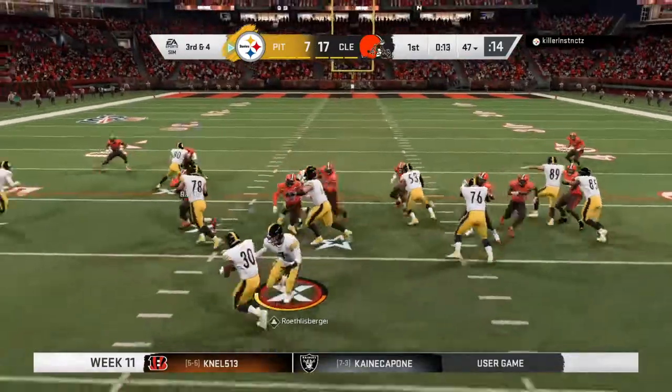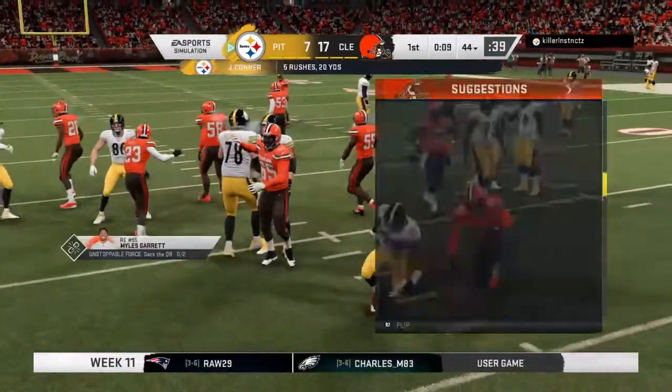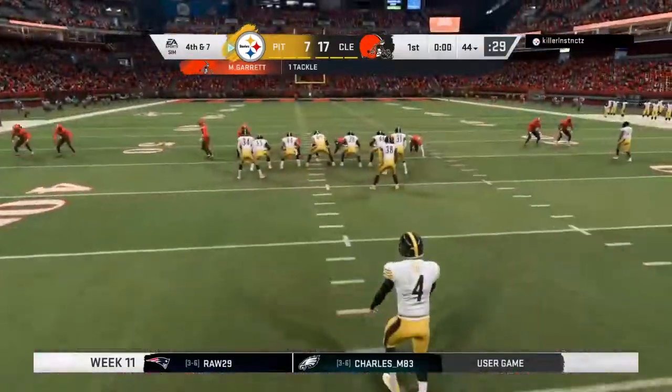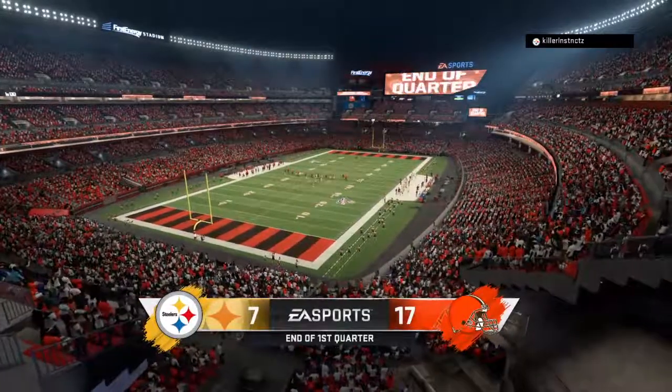Black, what's that? On third down, it's Connor. And he got blown up, losing yardage on the play back at the 44. Fourth down now after a loss of 2. After one, 17-7 is our score.